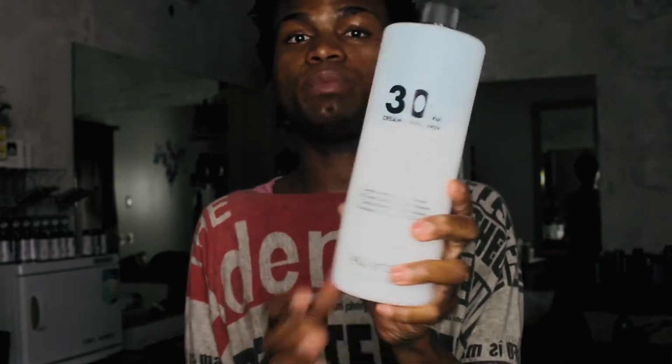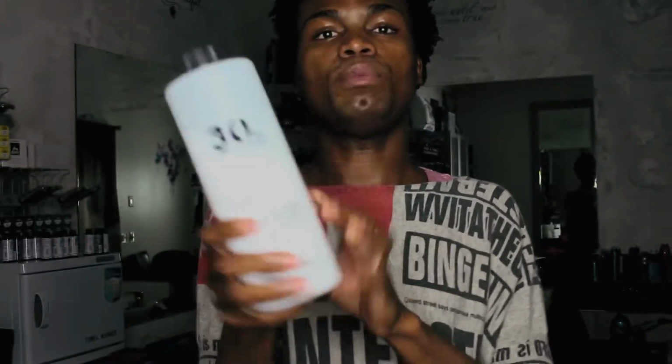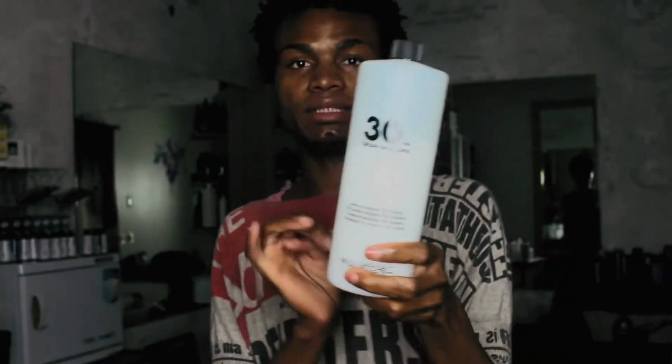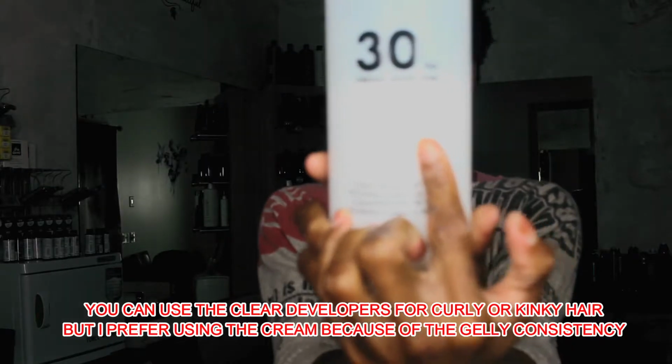What I like about the cream is that it is used mostly for people with fine hair, short hair, and curly hair. But the clear is used for people with very long hair because it has more penetration and more resistance, and can penetrate deeply for your guests. Okay, so the 30 volume has 9% hydrogen peroxide in it.